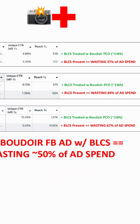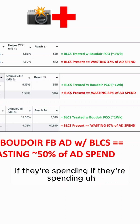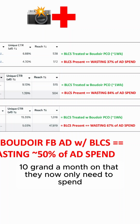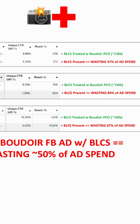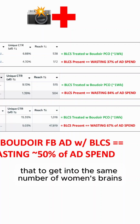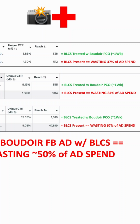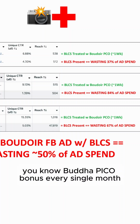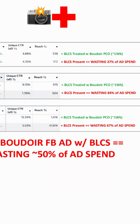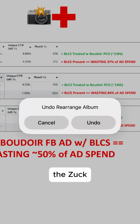For the original Boudoir Facebook ad, they're spending 10 grand a month on that. They now only need to spend 1.6K a month on the Boudoir Pico treated ad to get into the same number of women's brains. So the 8,400 bucks a month they no longer need to spend, they can pocket it. It's kind of like a phantom Boudoir Pico bonus every single month. It's like a 100K bonus at the end of the year, just because they didn't have to waste that ad spend and give it to Zuck, the Zuck.